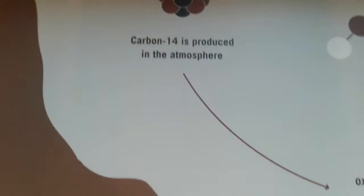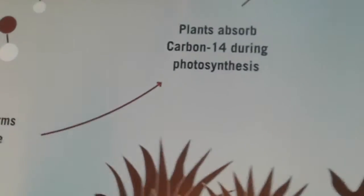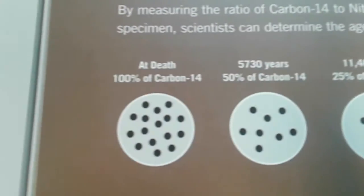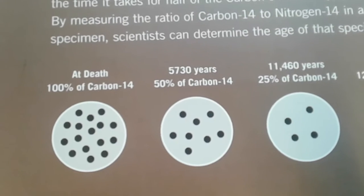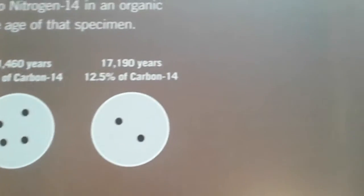So let's go. It's made in the atmosphere. Carbon-14 forms carbon dioxide. Plants eat it. Animals eat the plants, and when they die, they stop taking in carbon-14. It begins decaying to form nitrogen-14. So here we go at death. There's 100% carbon-14, and then the half-life is 5,730 years. So every 5,730 years, you lose half of the carbon-14.